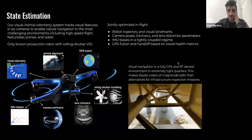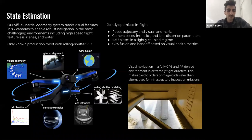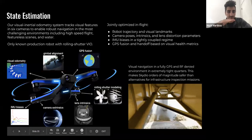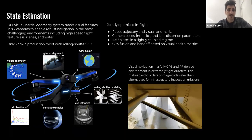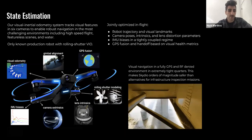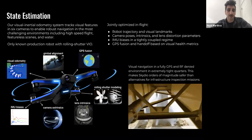So the core of the system that does the handling is our state estimation system, since that's the most basic visual system that everything else relies on. We have these 6 navigation cameras, and we have to estimate how our robot's moving. But that's not all. We also estimate IMU biases. We estimate the camera poses. We also estimate the camera intrinsics. And I'll talk about why we do that online.